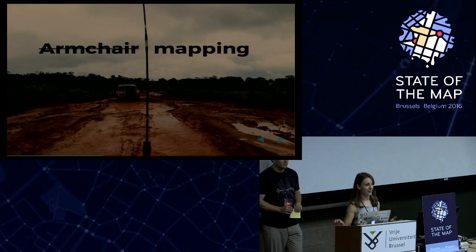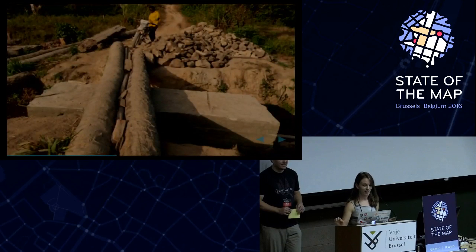It's an incredibly difficult region to be mapping in. This is a good road, believe it or not. And that's wet season. This is dry season. This is one of our volunteers in the field. This is the bridge that he's crossing. So it's incredibly difficult to move across this area.